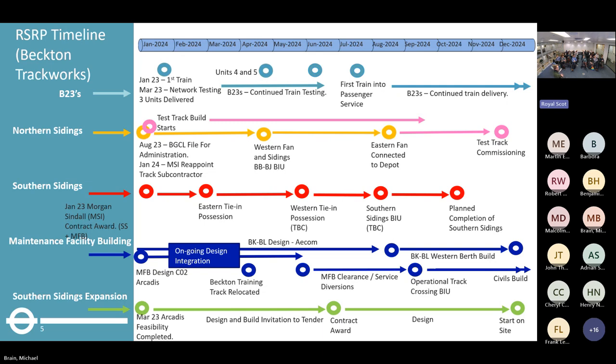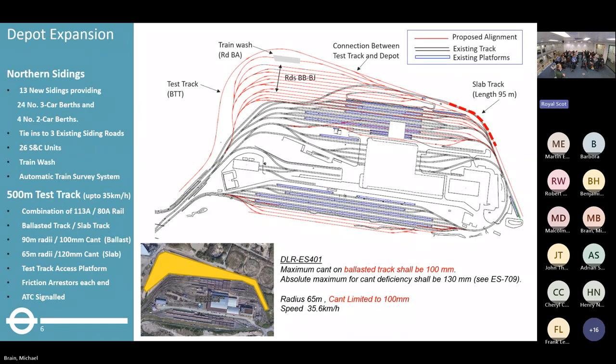My work is primarily focused at the moment on the northern sidings expansion. I've got an overlay here. The yellow area in the bottom picture shows the area of the works that we're talking about. You can see in the overlay the red tracks showing the proposed alignment over what was there previously. So there's an awful lot of track in terms of new sidings and S&C that has gone in.